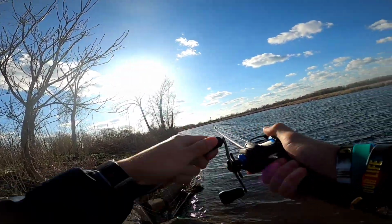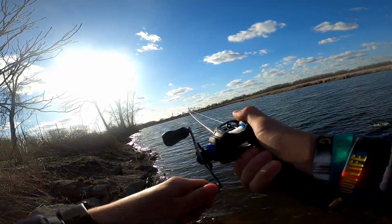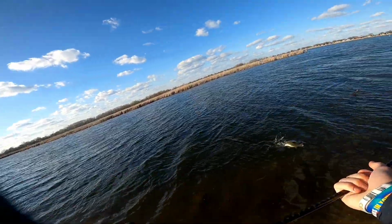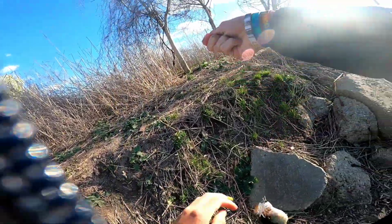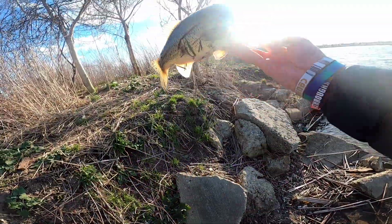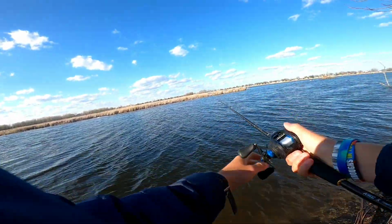Number 2. I tightened it a little bit. Okay. There we go. Number 2. 1 pound 13 ounces. Nice little one. That one was about 7 minutes after number 1.